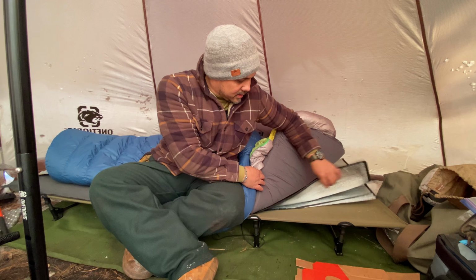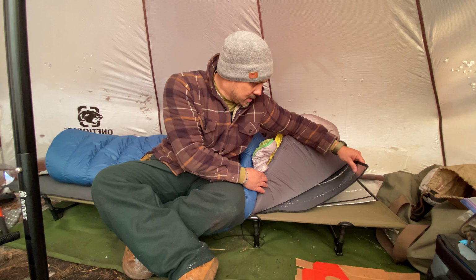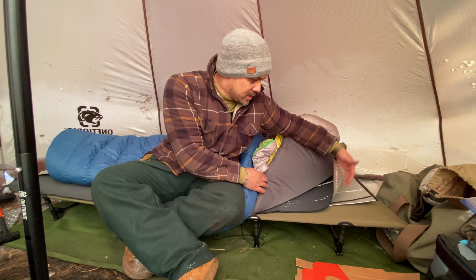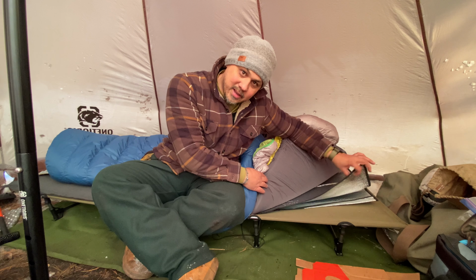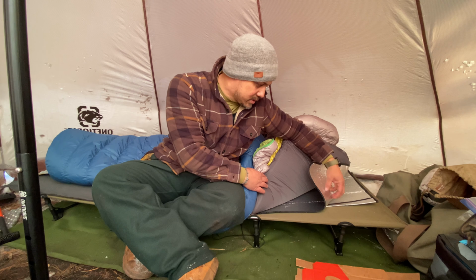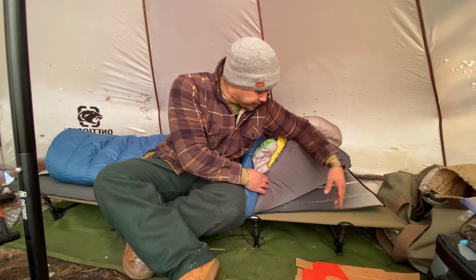Above that is just this reflective foam that I got from AliExpress. A buddy of mine turned me on to this, and that's just to help reflect some heat back up to me. This thing was only like 8 bucks or something, but it took like 3 weeks to get. But it's a nice little added layer of reflectivity.